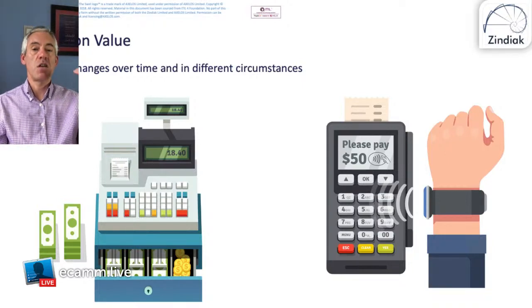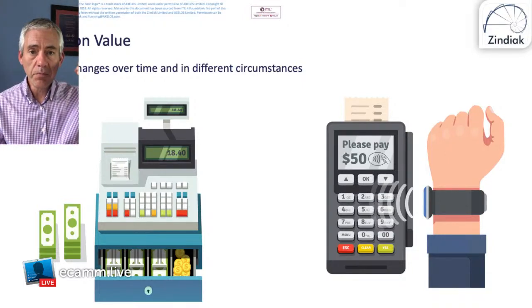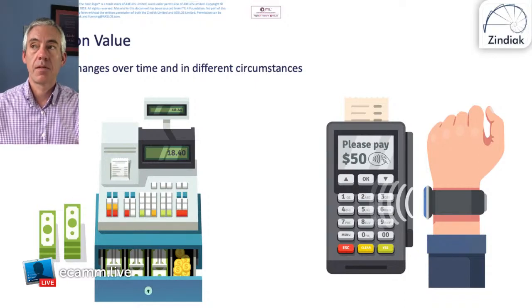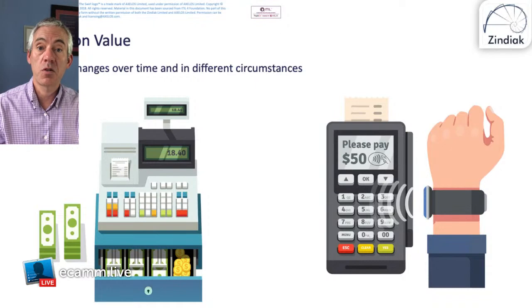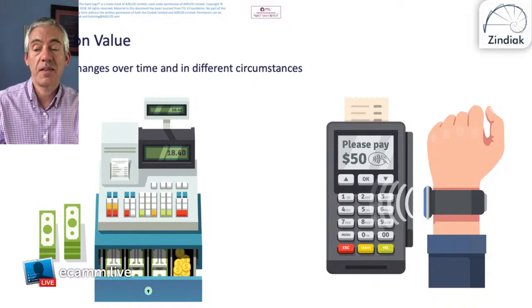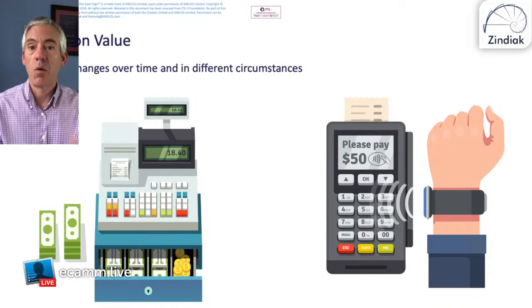Value changes over time and circumstances. So that occurs in 2 ways. Basically, what was valuable certainly 10 years ago, but even 5 years, a year ago, isn't as valuable today. I mentioned about 5G. You may still have only a 4G phone, but at some point fairly soon you're going to be saying, well, I need a 5G phone because 5G is so much better than 4G, and I want to be able to do stuff that I can only do with 5G.